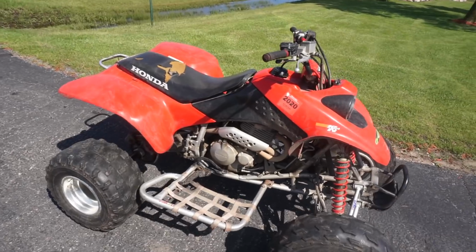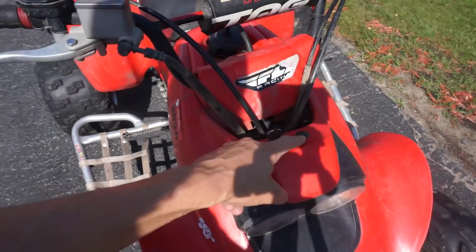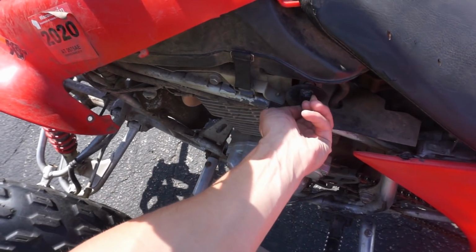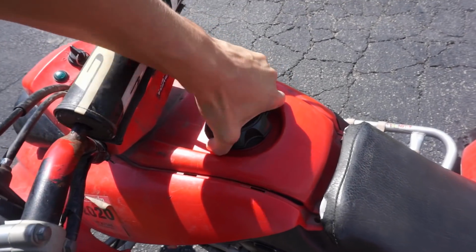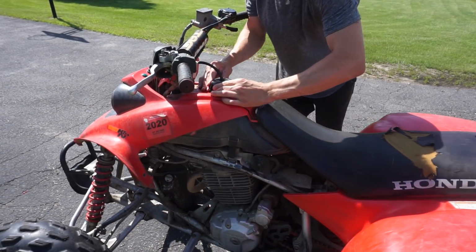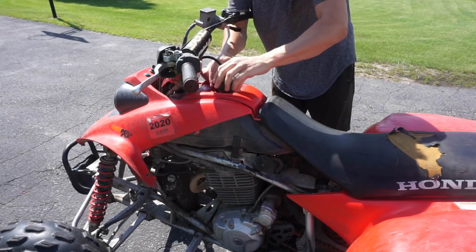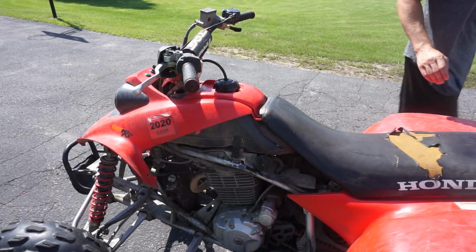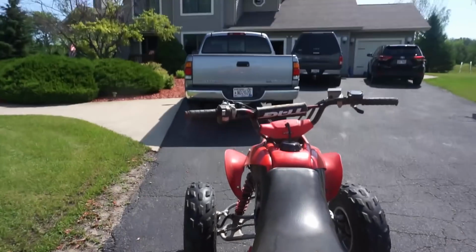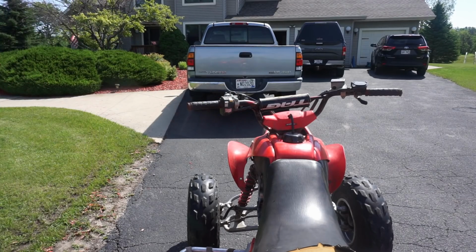Alright, let's give her a crank and see if she starts up here. Alright, to start it up, turn the key to the on position. Should be in neutral. There's a little gas switch right here. That should be on. Let's see. Then reserve is up. Holy man, gas cap is on there pretty tight. Should be plenty of gas in there. Make sure the switch on the handlebar, the kill switch, is in the middle position. Alright, let's crank her over and see what happens here.